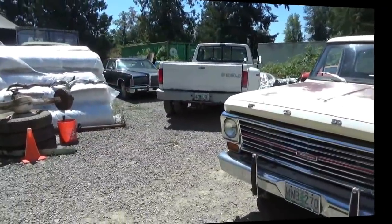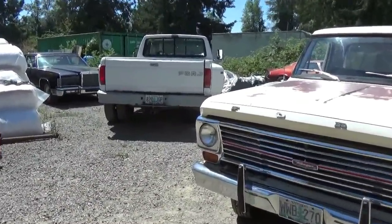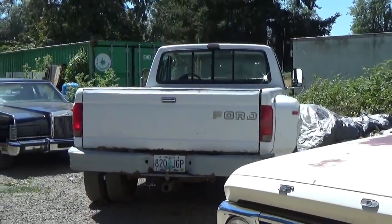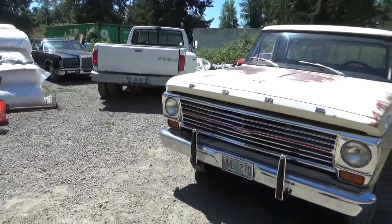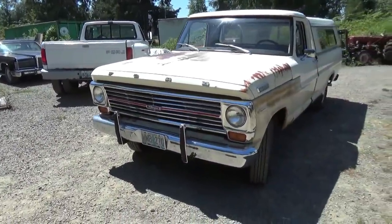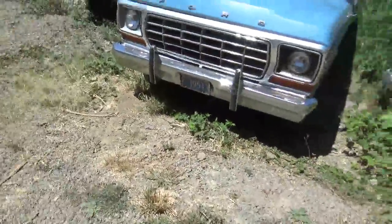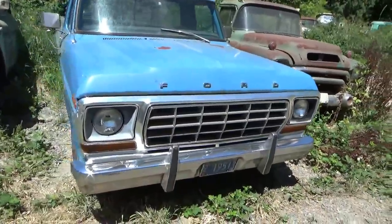Well, I'm going to do a video on a 64 Ford short bed pickup. We got old Grumpy all cleaned up and filled his tanks with new gas. Truck is running, driving real good. But I just wanted to show you guys this. This is a nice old truck. And these guys, both Terry and Gary, this is another truck we got from them.